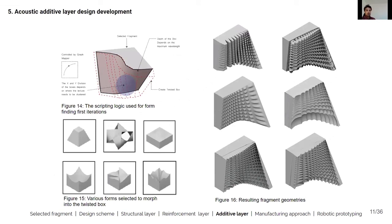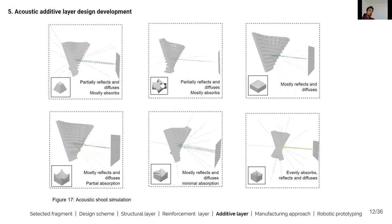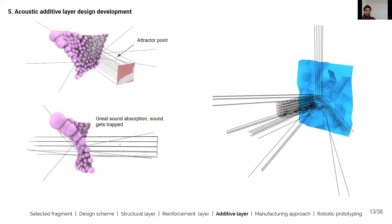Then we focused on the additive part, which has changed focus towards not structure anymore, but an acoustic purpose. So we analyzed different kinds of panels that are well known on Earth, and tried to do analysis on them with Grasshopper, trying to find out how the diffusion works when you run a sound simulation. And after that, we integrated other necessities into the panel, such as cleanability and printability. And with that, we finalized.